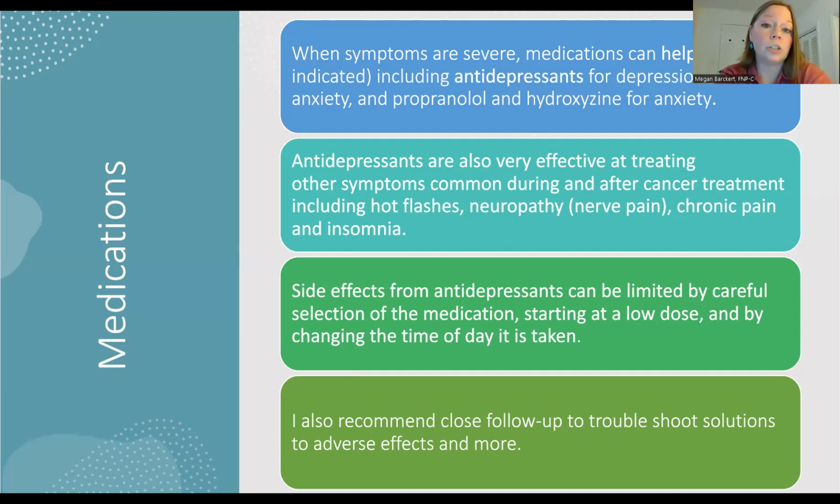And when we're talking about anxiety, there's other drugs outside of antidepressants like propranolol, that's a beta blocker, hydroxyzine, that's an antihistamine. All of these can be really helpful tools for patients. All of these do require a prescription though.